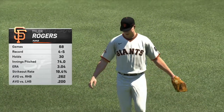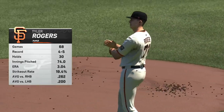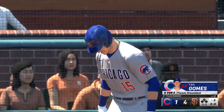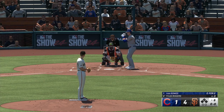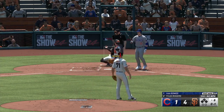Now here's Tyler Rogers out of the pen. Now pitching for the Giants, number 71, Tyler. Now the Cubs catcher, Yan Gomes. Leading off for the Cubs, the catcher, Yan Gomes. The pitch. Slap the other way, foul.